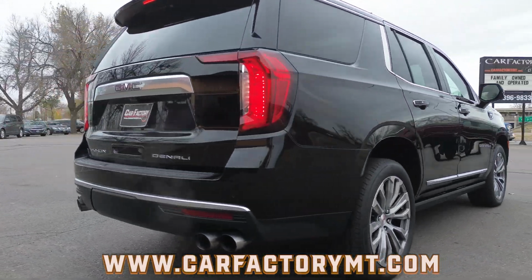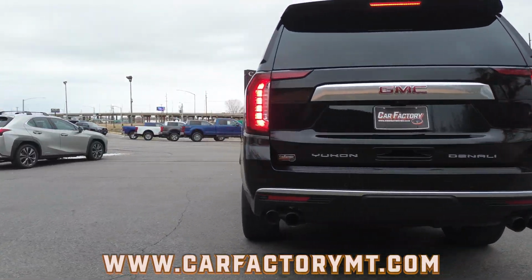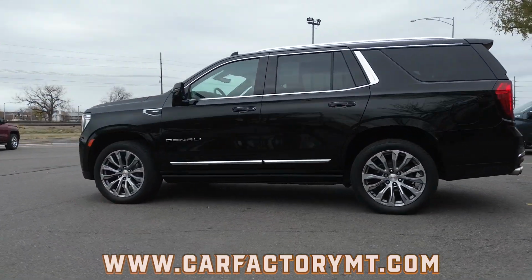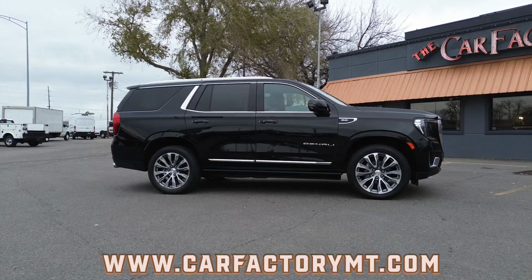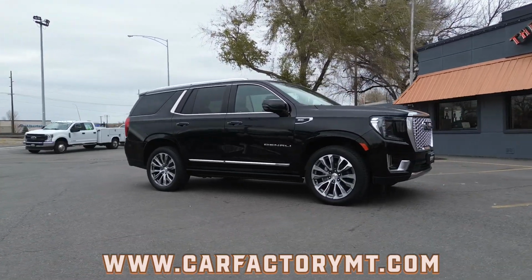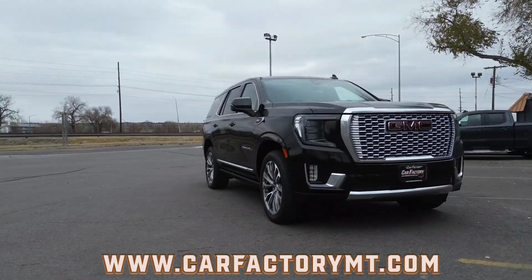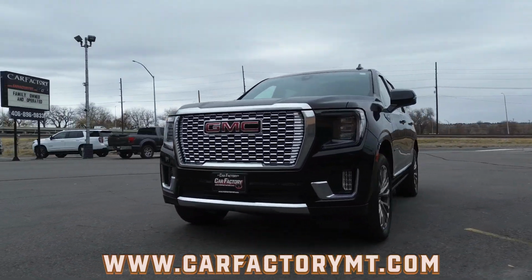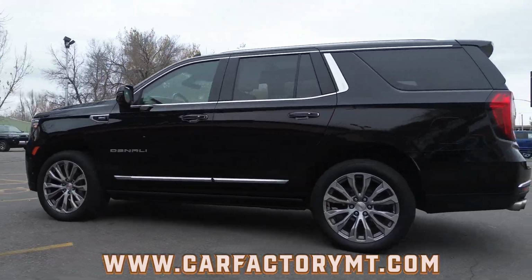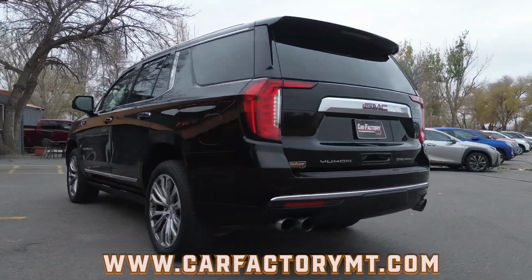This GMC has a 6.2-liter V8 engine, 10-speed automatic transmission, magnetic ride control, trailering equipment. Safety features include safety alert seat, forward collision alert, lane change alert with side blind zone alert, lane keep assist, rear cross traffic alert, rear pedestrian alert, front pedestrian braking, follow distance indicator.